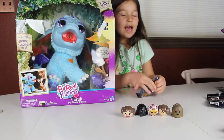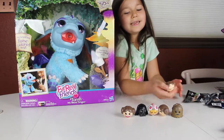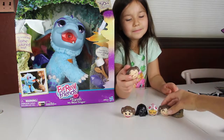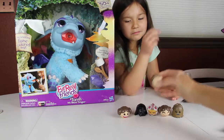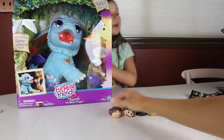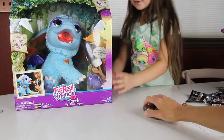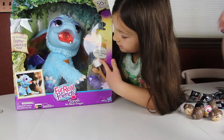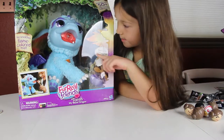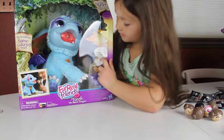And one more to get already open one off video. Oh, but look, we have three different Princess Leia emotions. Oh, that's pretty cute. But hold on, my Blazin dragon. Okay, so let's go ahead. I just want to show you. This marshmallow comes with him, and he actually breathes hotness.